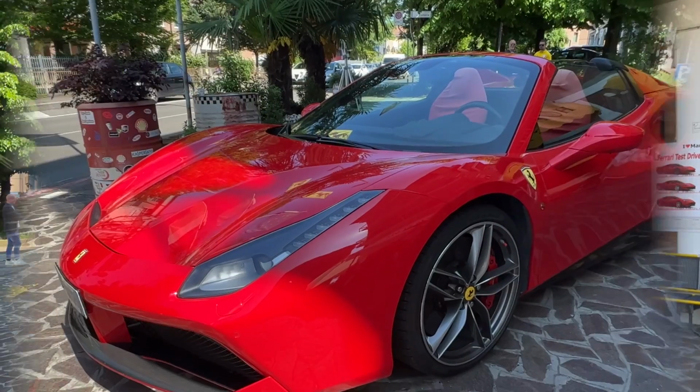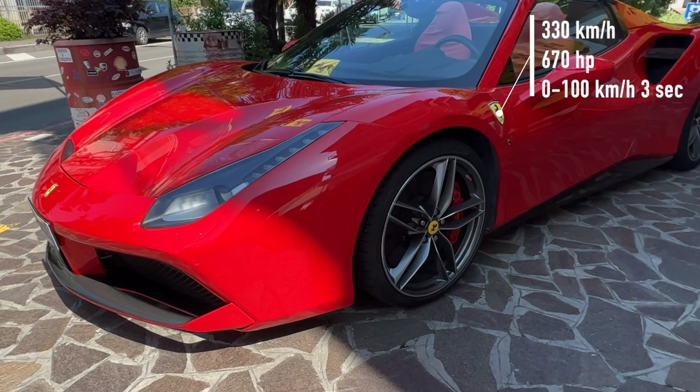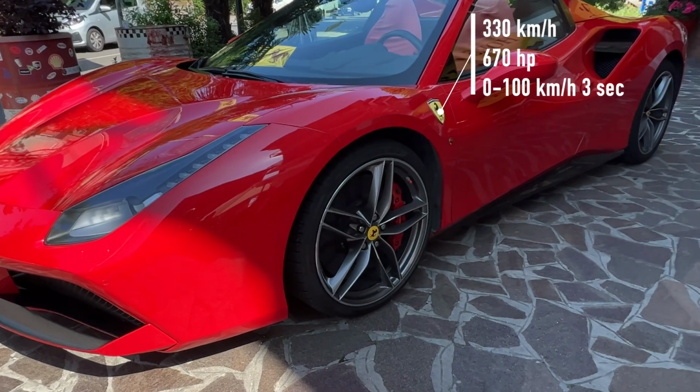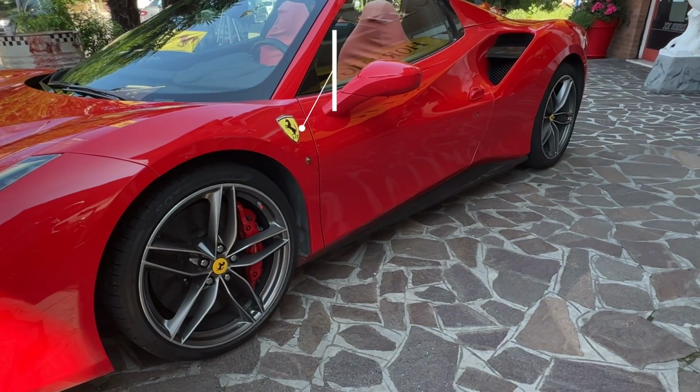of Maranello. This car is said to be able to reach 330 kilometers an hour. It has a 670 horsepower engine and can apparently go from 0 to 100 in 3 seconds. Basically pure adrenaline. The tour, as I said, is going to be here in Maranello, and I'll have a driving instructor with me the entire time.